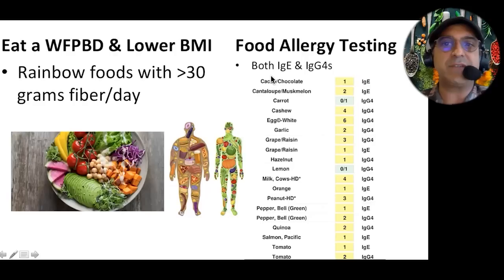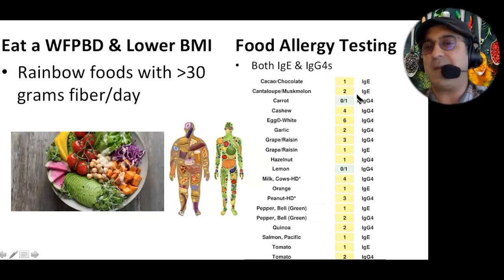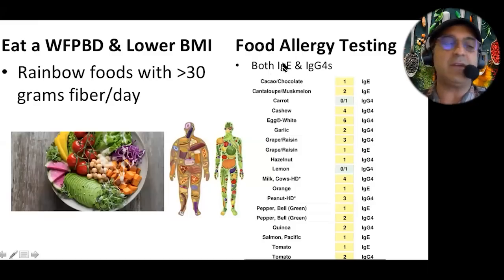I recommend always testing for foods. I've done many, many lectures on this, but test both immediate and delayed reactions. Certain foods react within an hour. Certain foods react within up to 4 days. Conventional doctors do IgE. They're looking for anaphylaxis. Naturopaths, chiropractors and other holistic doctors only do delayed tests because they can't order these. We actually need to do both, because we need to see: is the food bothering you now, or later?